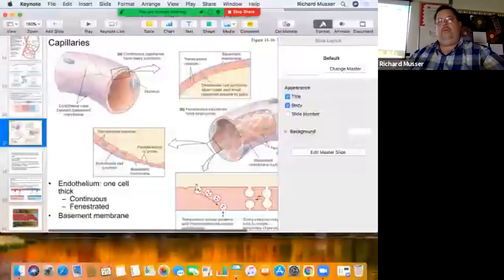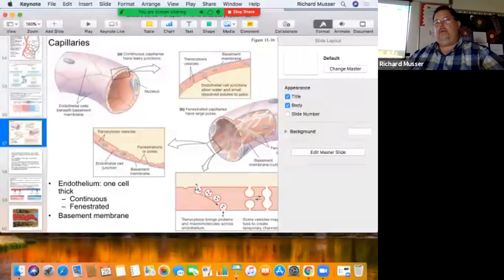Hopefully you remember something about endocytosis and exocytosis. Have you ever heard those terms before? Endocytosis is a process in which the cell membrane allows bringing stuff into a cell or out of a cell. Does that sound familiar at all from a biology class, I hope? If not, it might be worthwhile to take a moment and look up endocytosis or exocytosis on Google.